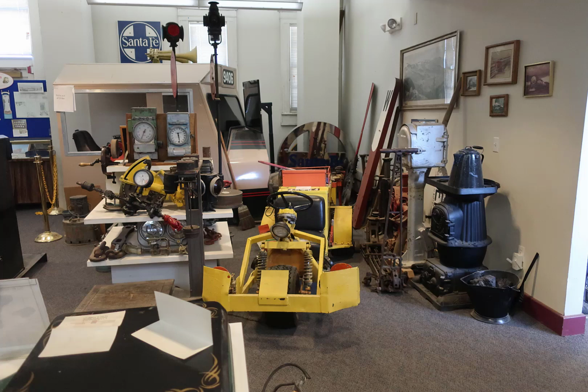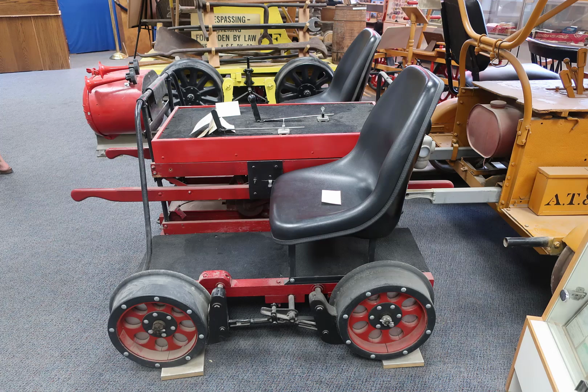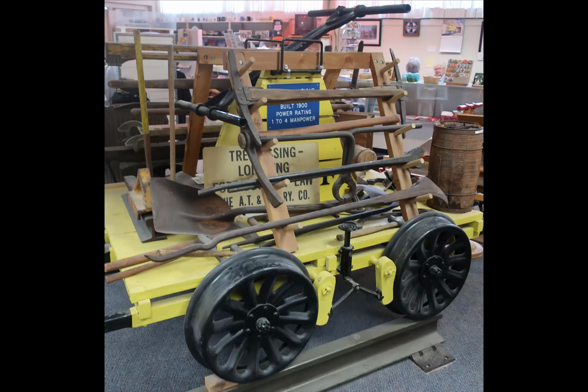Some of the modes of transportation that are inside the building of the museum. The Kalamazoo motor car, it says it's been modified. It looks pretty. I don't see a motor. The hand car, which is 1 to 4 manpower, and built in 1900.